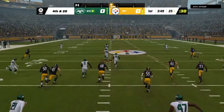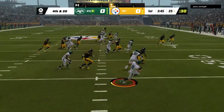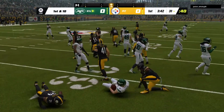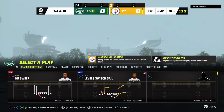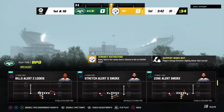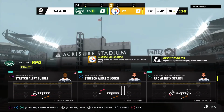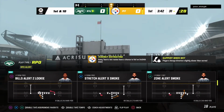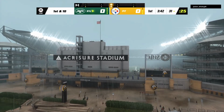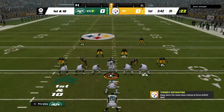And he was called on 3 times in the win last week as his first one here's away. Here's Berrios. A nice return there of 11 to help mitigate a good punt. And the Jets will take over. Jets offense coming up now to start their next drive.